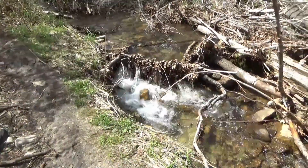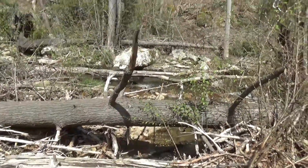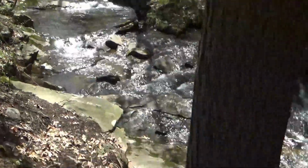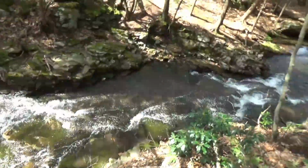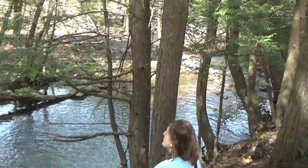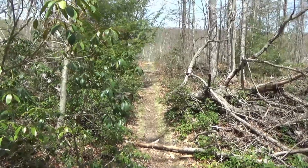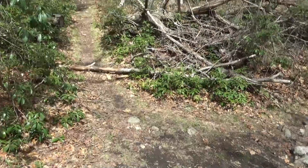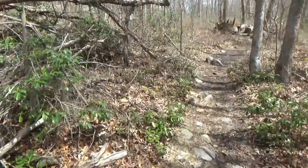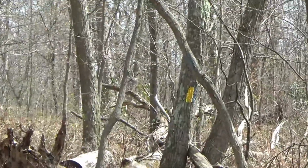Here's another stream going down to the creek with some very unfortunate trees here. Here's another nice shot. Well, now the trail has gotten away from the creek, and this is a Y. There's a trail going that way and a trail going this way. And I was really confused which way to go until I saw that yellow.